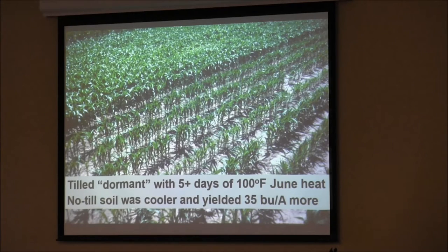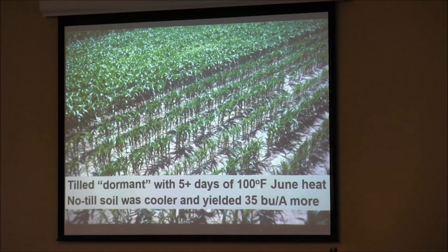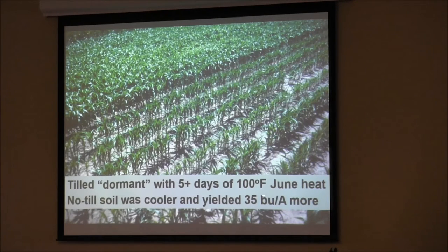Here's my long-term tillage plots a few years ago. Grain sorghum, 5 days in a row, first week of June, over 100 degrees without residue. It didn't die, but it went dormant because the soil was just too hot. With residue, 35 bushel per acre difference. Now, after those 5 days, it rained. This took off growing, and we thought there's going to be no difference. We were surprised when the combine ran.